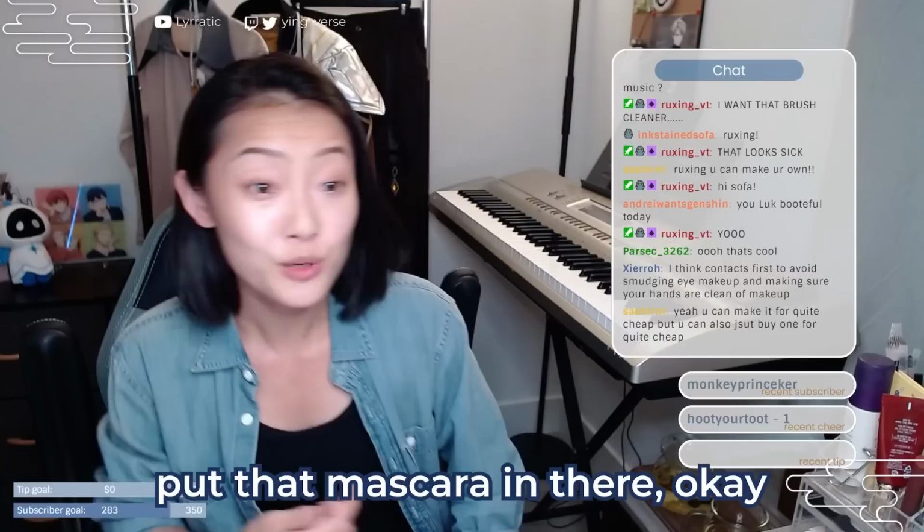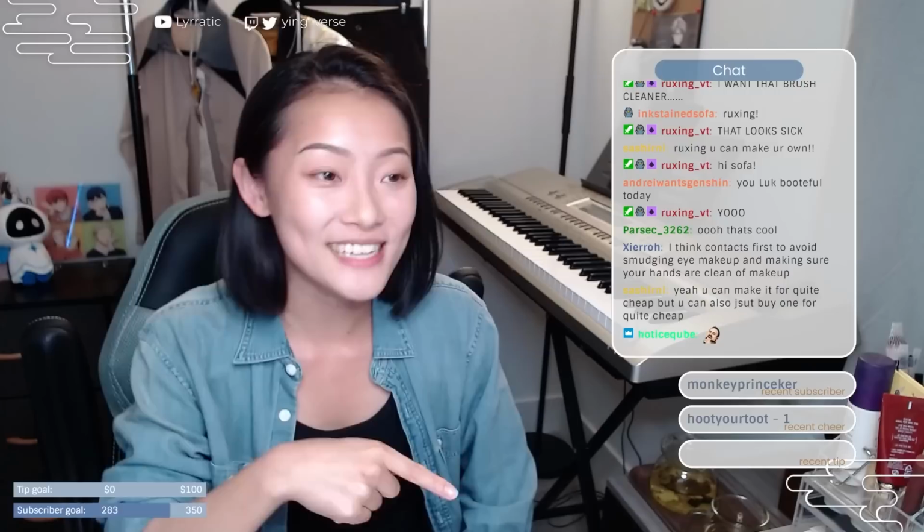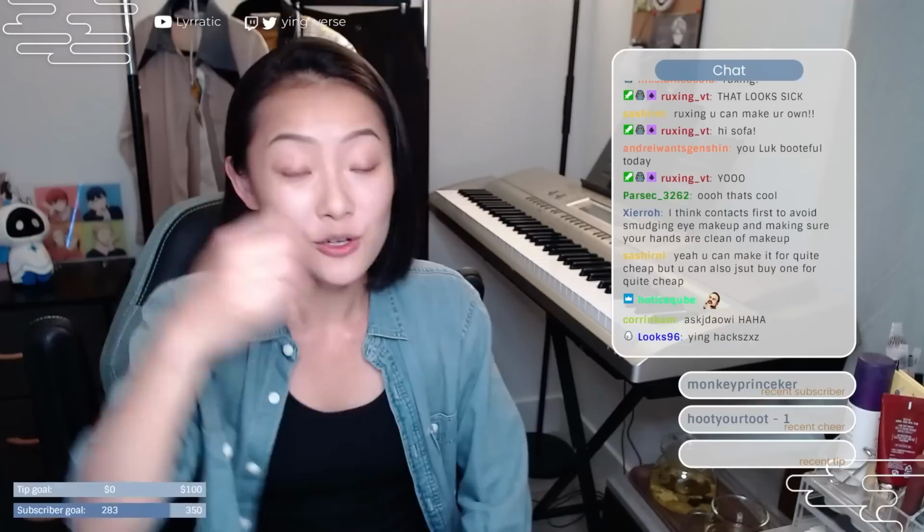Do you know why? It's because it clumps less when it's warm. So when you shove it in here, it has time to warm up while you do the rest of your makeup. And then when you're ready to use it, it's warmed up, it's less clumpy, you get more fluffy looking eyelashes. It's great. This is such a hack.